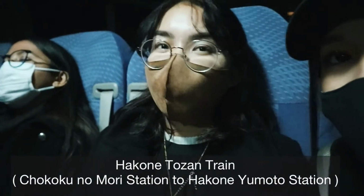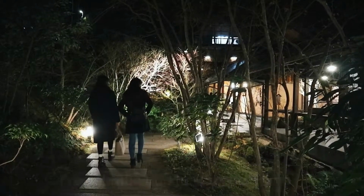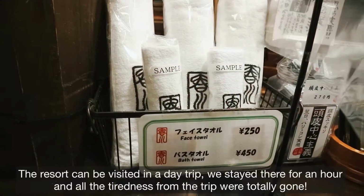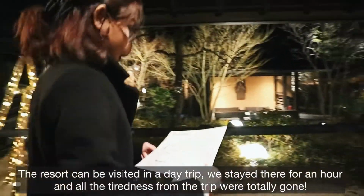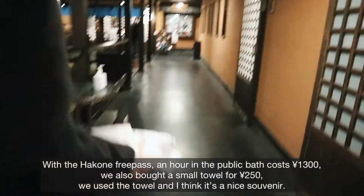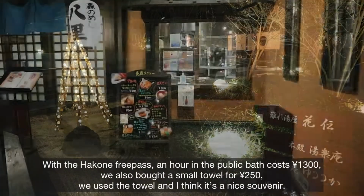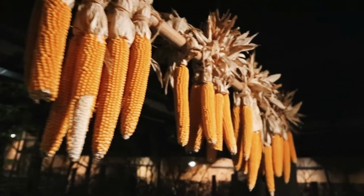Onsen. From the museum, we went back to Hakone Yumoto Station via the Hakone Tozan train. We then took the free shuttle bus going to Hakone Yuryo, a traditionally styled countryside hot spring resort. The resort can be visited in a day trip. We stayed there for an hour, and all the tiredness from the trip was totally gone. The best way to relax. With the Hakone Free Pass, an hour in the public bath costs 1,300 yen. We also bought a small towel for 250 yen. I think it's a nice souvenir.